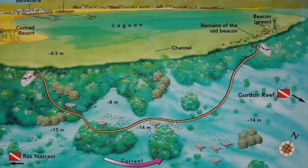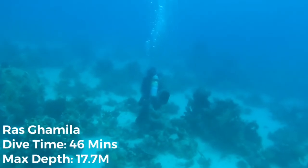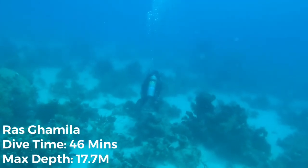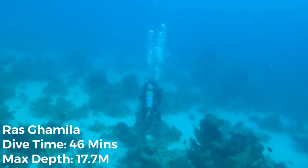At this site, you're mainly looking at those big brain and fan corals that are scattered throughout. There's no real need to go below 15 or 16 metres on this one. We got very, very lucky with the visibility on this day's diving. It was easily 40 plus metres. It was just coral and fish as far as the eye could see.